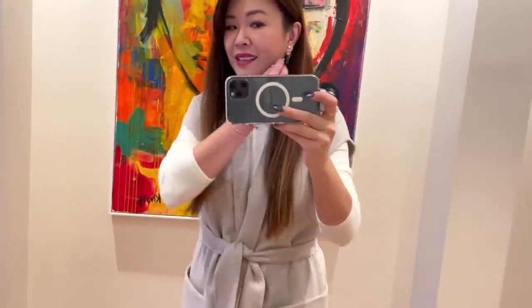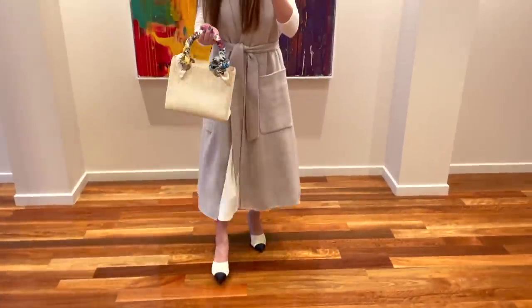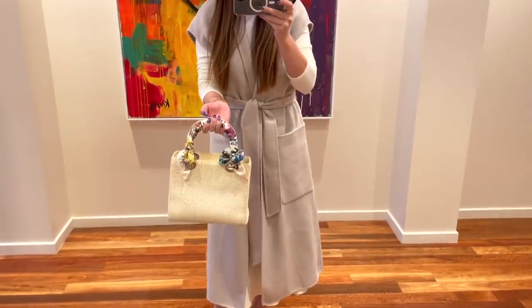And on my ears, I've got my Dior pearl earrings. I love these. And the bag I'm carrying today is my vintage Lady Dior in lace.